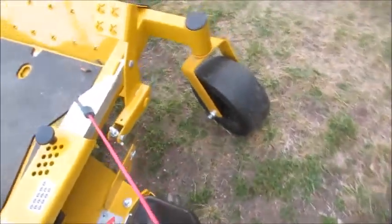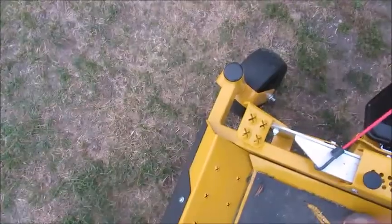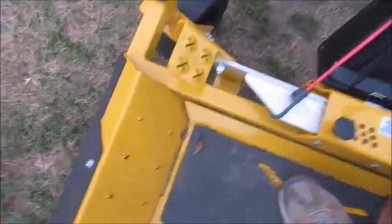And this here, I'm going to have to get on the machine and probably show you guys how this works. Just bear with me here for a sec, guys. Okay, I just had to adjust my camera better.